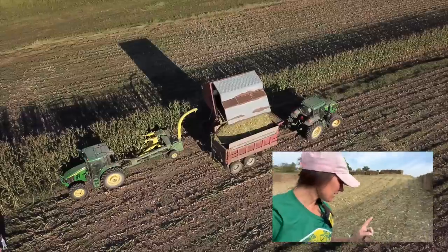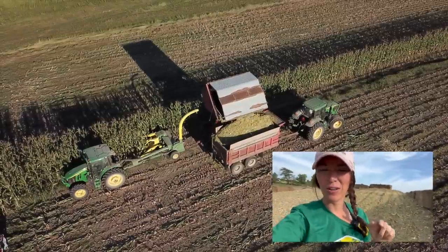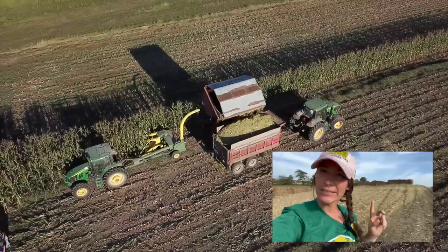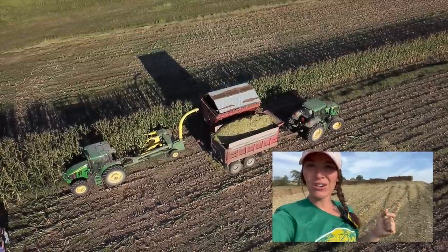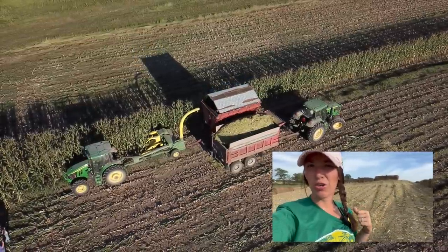Our pit. Did you know, this is a fun fact, did you know that in the United States alone, 40% of dairy and beef cattle are fed corn silage in their forage diet?